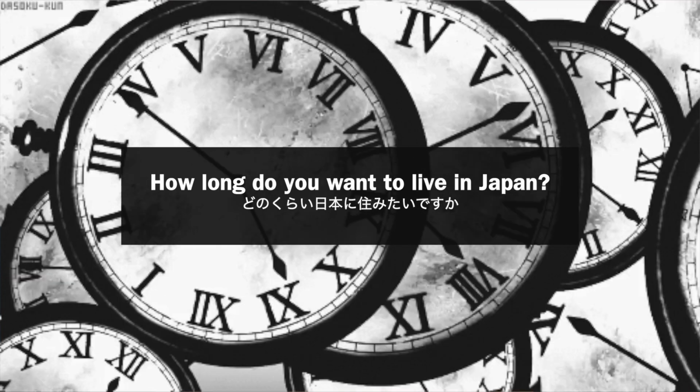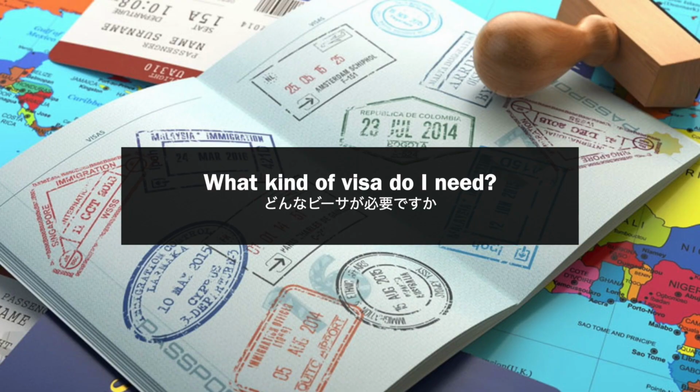The first thing you need to think about is how long do you want to live in Japan, and what are your goals with moving to Japan. Once you decide how long you want to live in Japan, you'll be able to decide what kind of visa you need, whether you want to work or go to school, or find someone and get married. They're all viable options, but this is really step one in the process that you need to think about before committing to something. After you decide how long you want to stay in Japan, then you'll want to decide what kind of visa that you need.